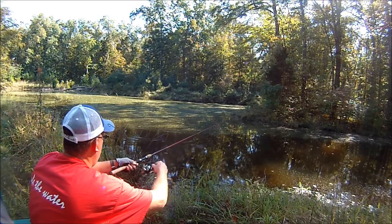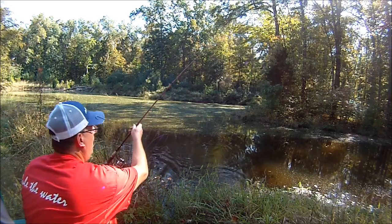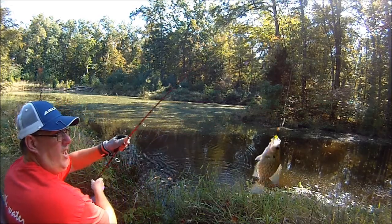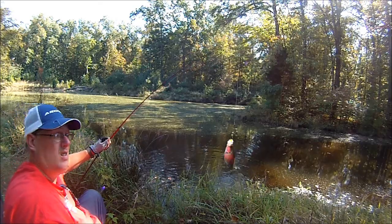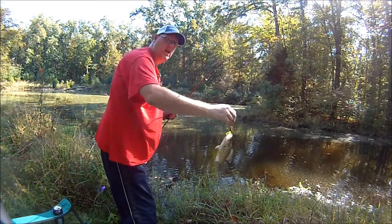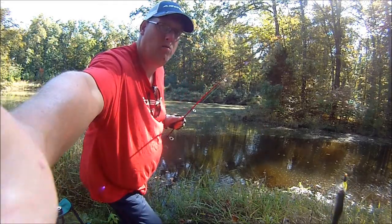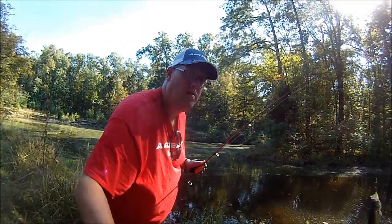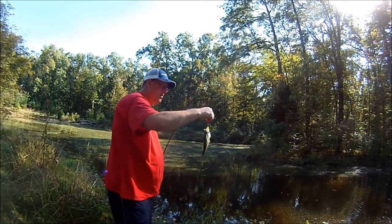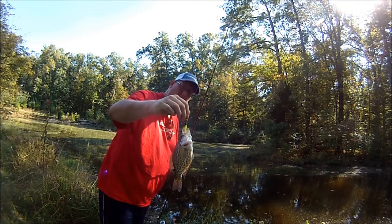Finally, fish on. All right, nice crappie. Cool. Got ourselves a nice crappie. Move the camera up a little bit so you can see me. I was sitting down there in my chair just throwing this thing out there one time after another, trying to catch anything. Got us a nice crappie.